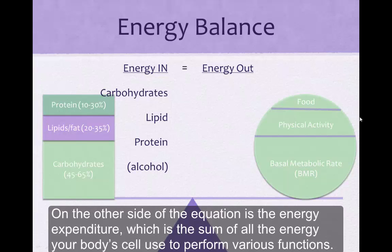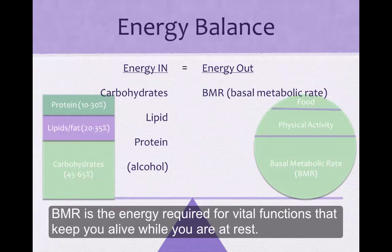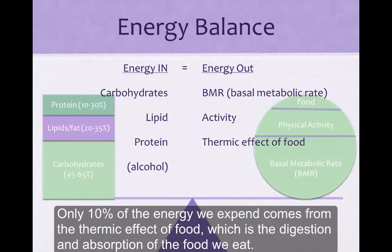On the other side of the equation is the energy expenditure, which is the sum of all the energy your body's cells use to perform various functions. The majority of energy expenditure is from functions of basal metabolic rate, or BMR. BMR is the energy required for vital functions that keep you alive while you're at rest. Energy required for physical activity is the next largest component of energy expenditure, and only 10% of energy we expend comes from the thermic effect of food, which is the digestion and absorption of food we eat.